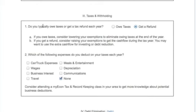Do you typically get a refund or do you owe? Most people get a refund. Which of the following do you write off and deduct each year? I put none because most people don't have a home-based business.